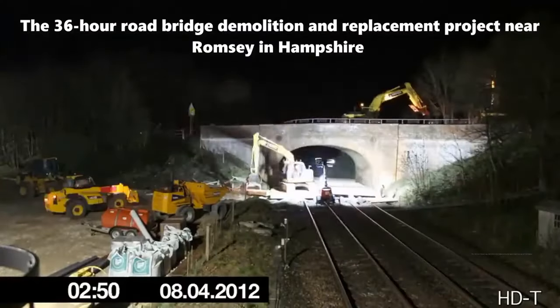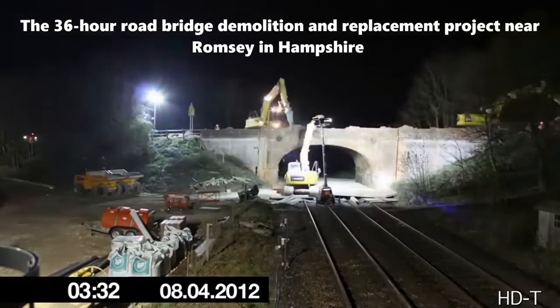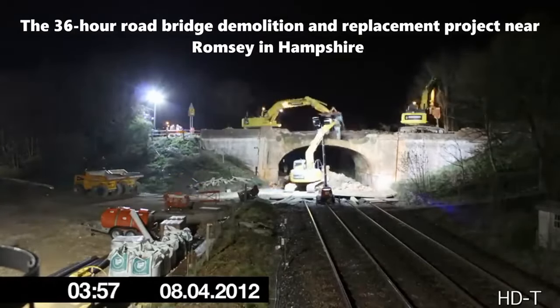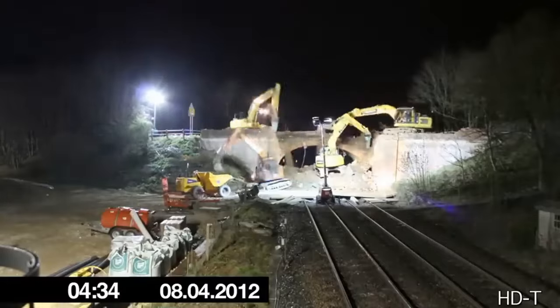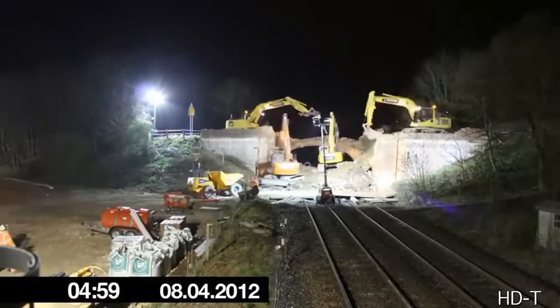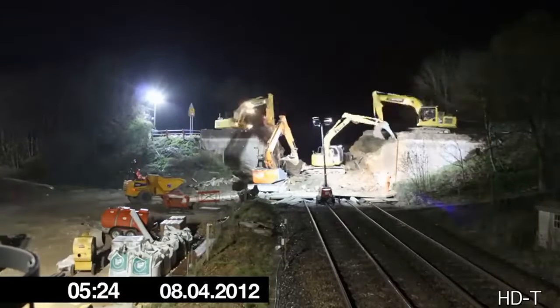The 36-hour road bridge demolition and replacement project near Romsey in Hampshire marked a significant engineering feat involving intricate planning, cutting-edge equipment, and seamless execution. The endeavor aimed to replace an aging road bridge with a modern, structurally advanced one to ensure the safety and efficiency of local transportation networks.